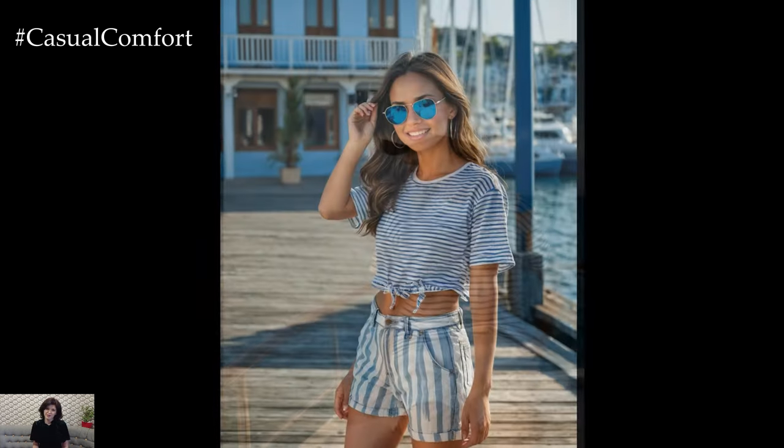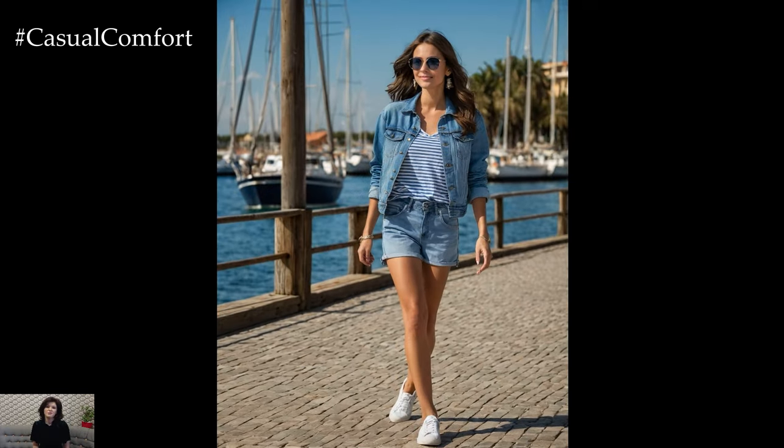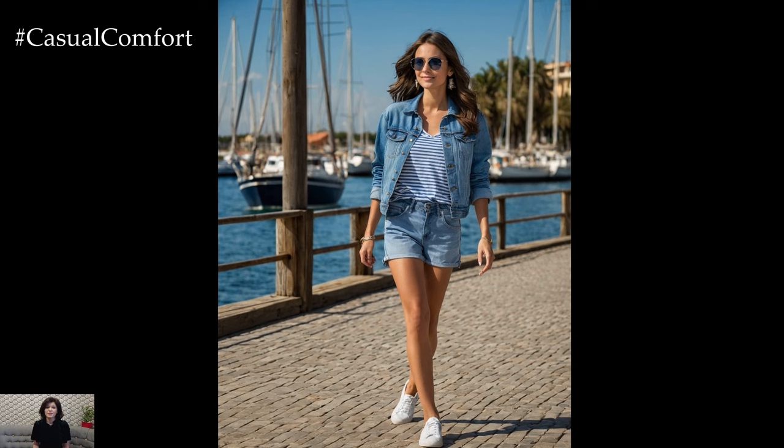Complete the look with white sneakers or flip-flops and a denim jacket for cooler evenings. A simple tote bag and sunglasses will add to the effortless vibe of this outfit, making it a go-to choice for casual summer days.